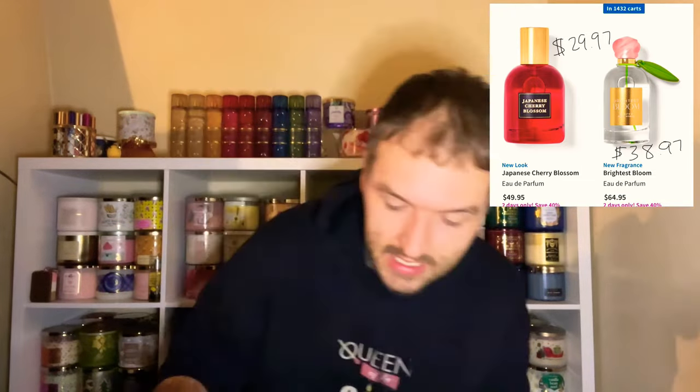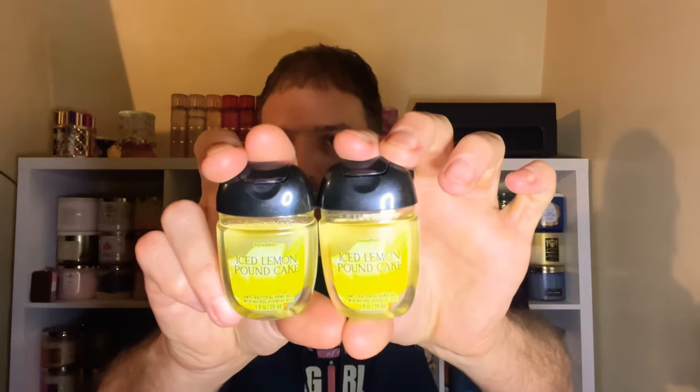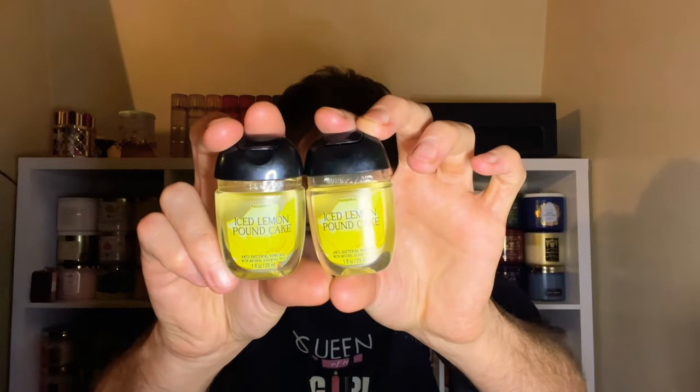So super exciting. Okay, then I did do another order in store the next day. So March 24th, the whole store was still 40% off. And we did grab some more Ice Lemon Pound Cake stuff. So we grabbed the pocket backs. I think these came to $1.17 a piece. Let's go ahead and use a little bit of it here. I love Ice Lemon Pound Cake. It smells so good to me. It's smelling a little buttery this year.